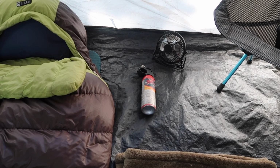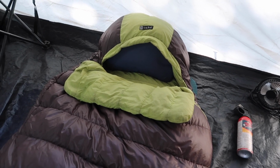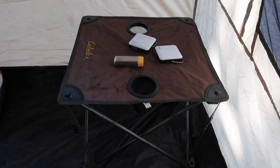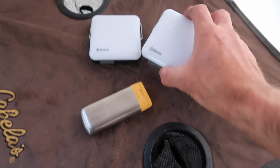I always have my bear spray with me, especially in this drop down room. Wouldn't take anything for a bear to get past it and come get me. And then I use the Salsa 15 Nemo sleeping bag, which is real nice. And then I'll have this little nightstand next to me.